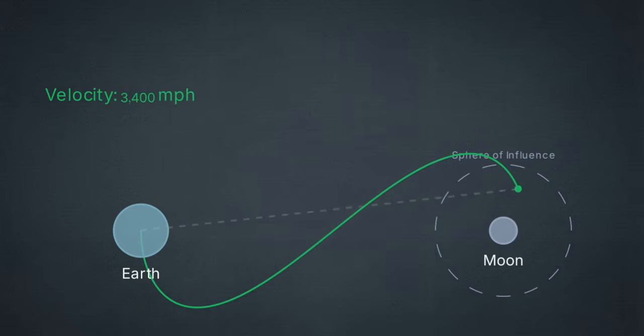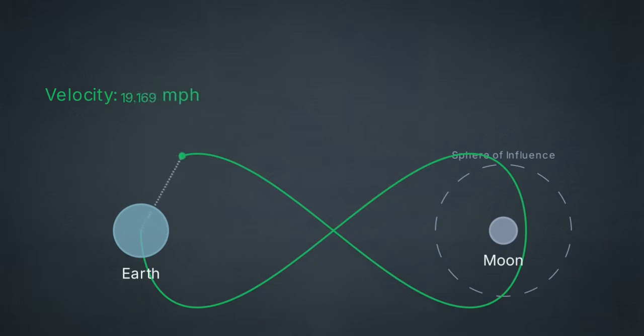As the spacecraft reaches the Moon, lunar gravity does not capture it. Instead, the gravity well bends the velocity vector around the far side. This creates a precise figure-8 path, aligning the velocity vector for a direct return to Earth's atmosphere.